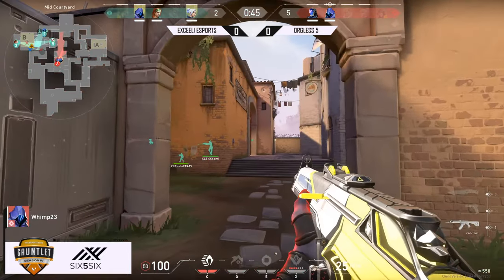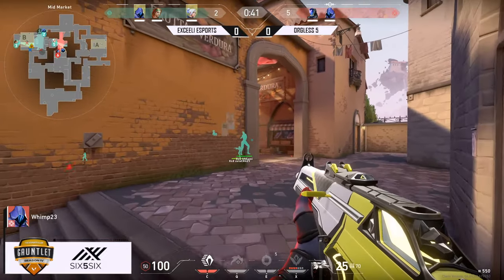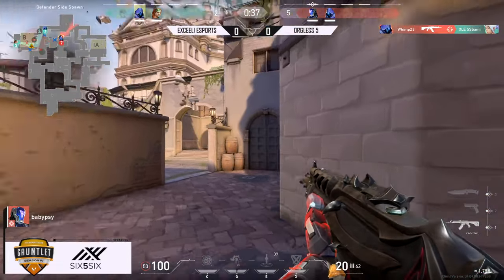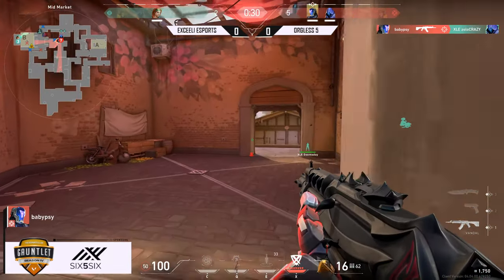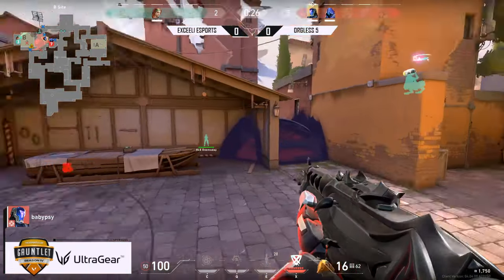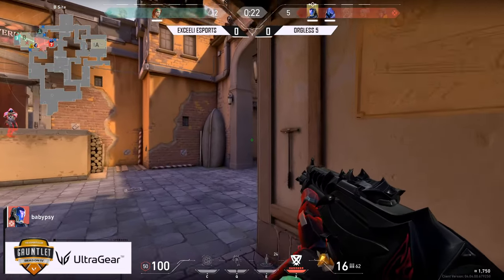Oh, the timing. Turns away at the wrong time. And Wimp has made an advancement. I'm pretty sure he does not expect this. And Wimp is going to be the menace that he always has been. That knife, although does not detect anybody. What? Zolo, you need to look at that. What is he looking at? Comms? Ah, that's a problem there.